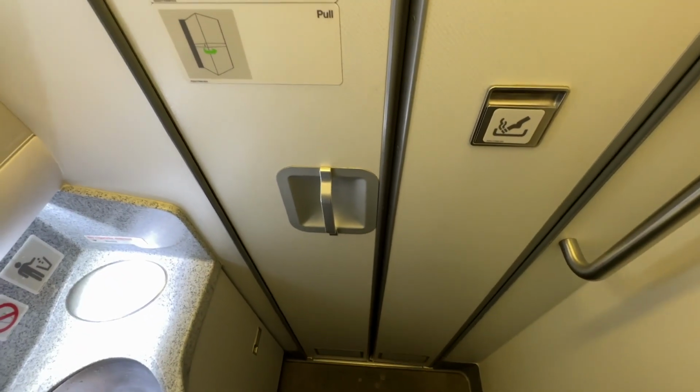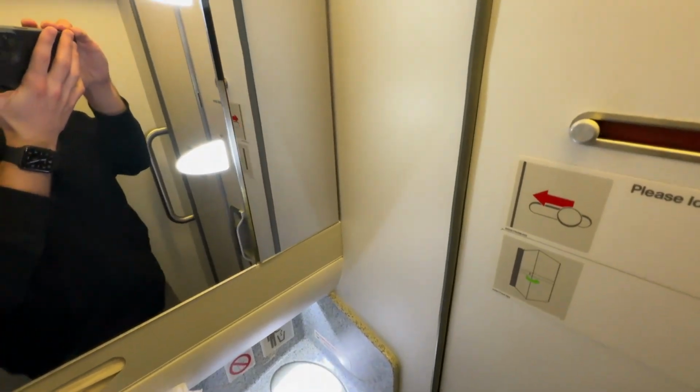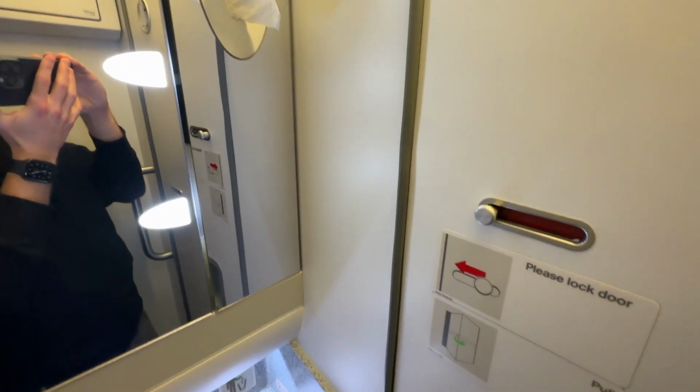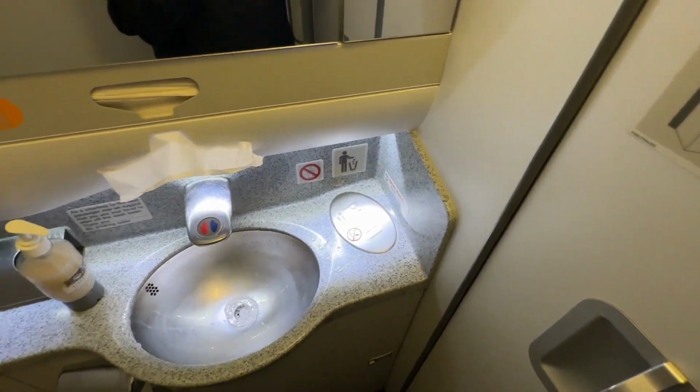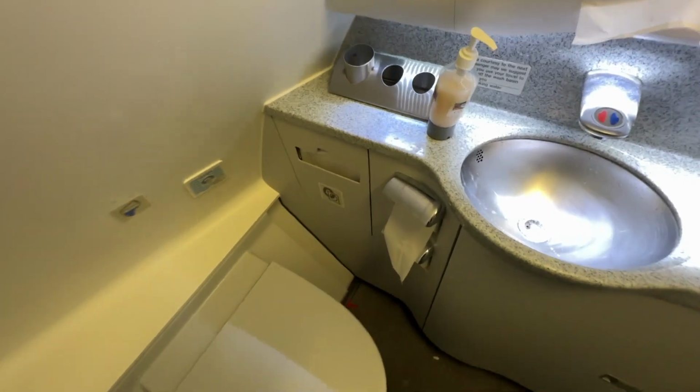One thing I find kind of funny about the A330-300s and 200s is that it doesn't really matter how new the interior of the cabin is or when it was last remodeled. Every single restroom you'll find, for the most part, on one of the older A330s looks exactly the same, no matter which airline you happen to be on.